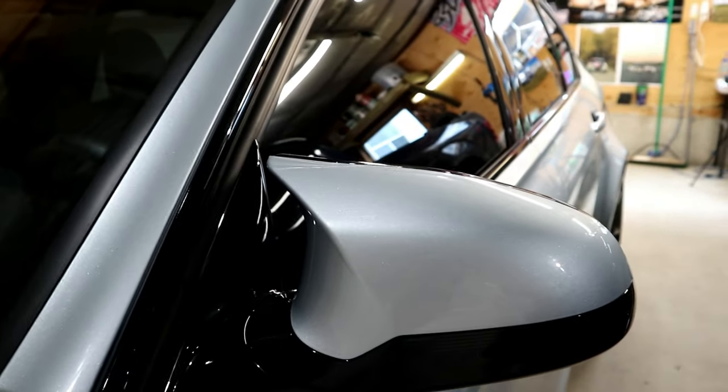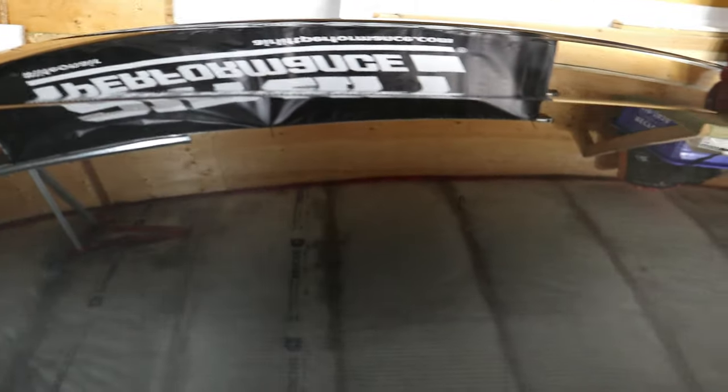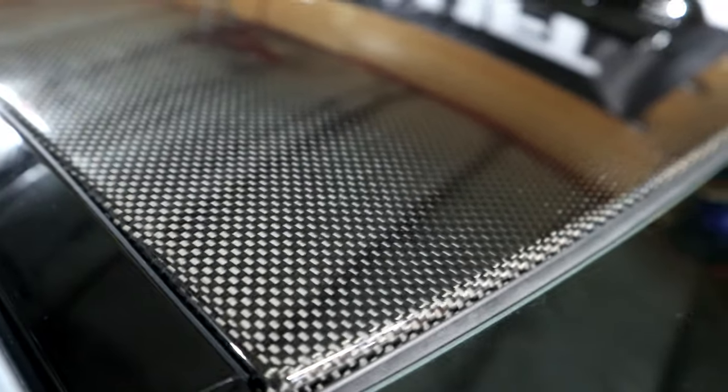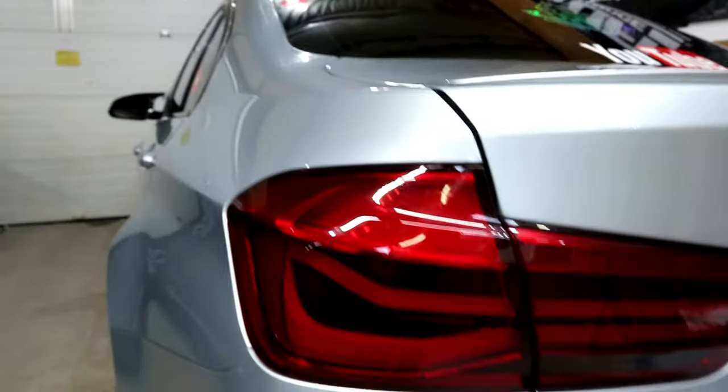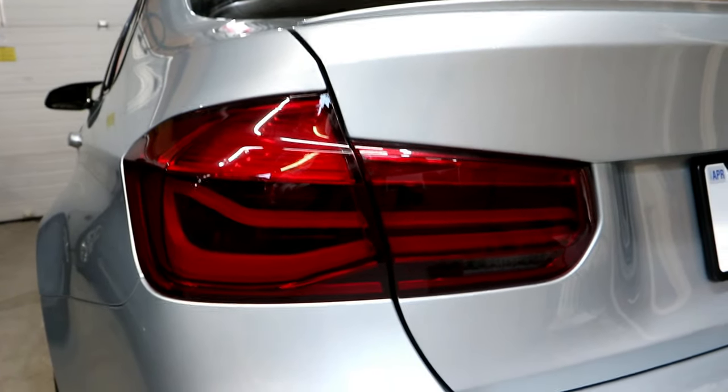Iconic M3 M mirrors. It has the lightweight carbon fiber roof, which is absolutely just incredible. The carbon fiber from the BMW factory is flawless. It also has the LCI tails, LED taillights, which is a great addition.